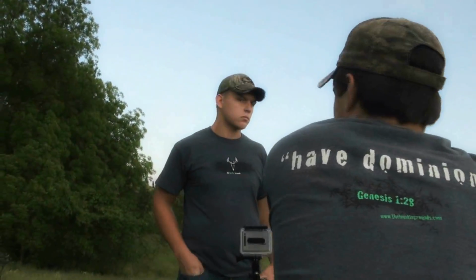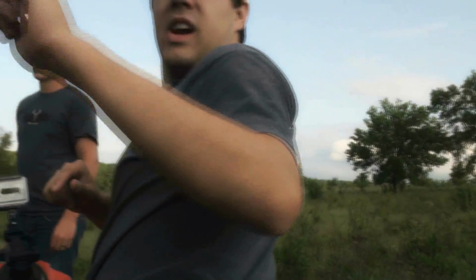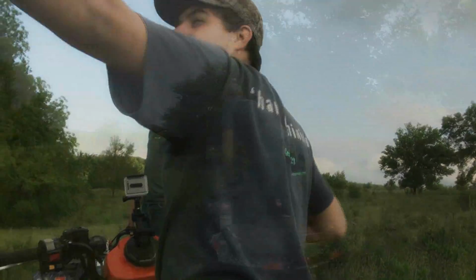There's more points. I'd almost make a couple trails. You make one coming straight down into this point, because you've already got that stuff down there, but then I'd almost make one coming out of here.